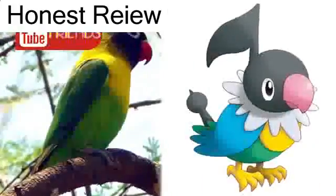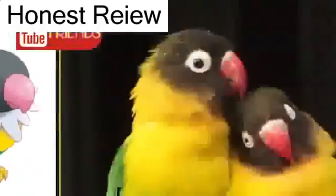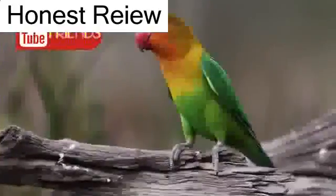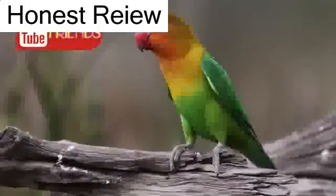This bird looks just like the Pokemon Chatot. The only difference is that the yellow-collared lovebird's head is not shaped like a music note. Clearly, however, this bird is what inspired the Pokemon.